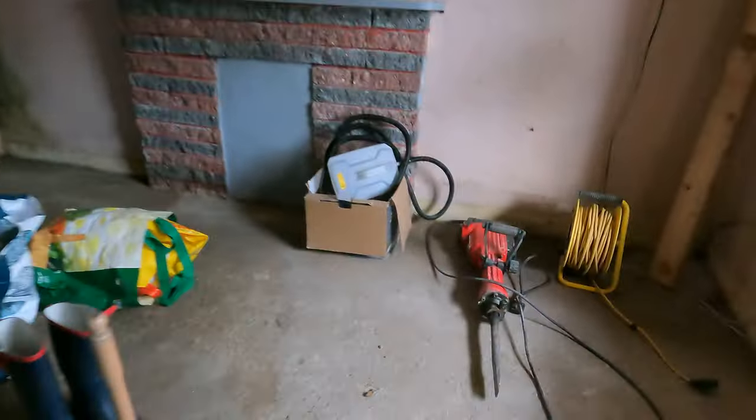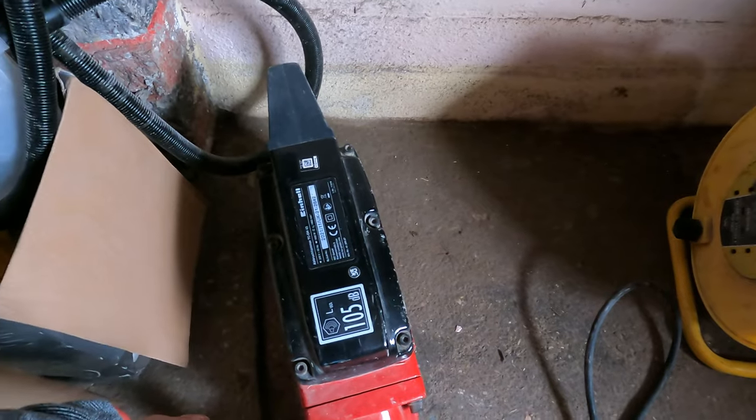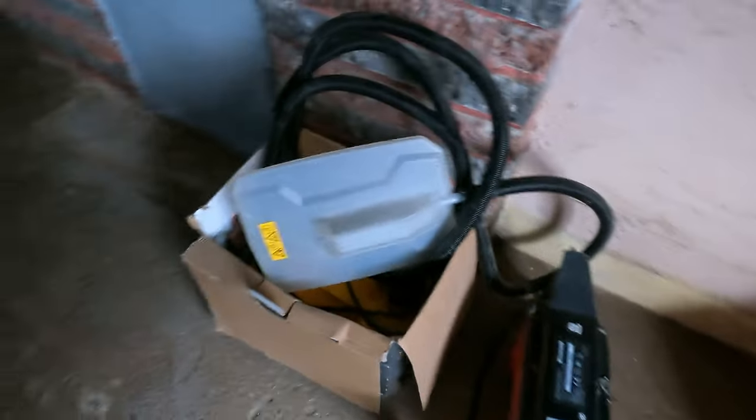I have to run now because I have to go and get my son from after school study, but it's here. So this was the big thing we ended up having to use at the end, and it's so weak, like it says on it actually, 105.